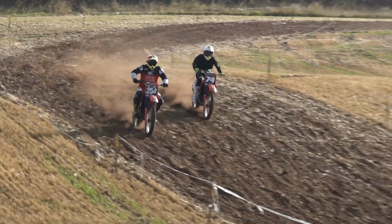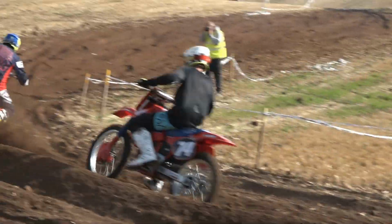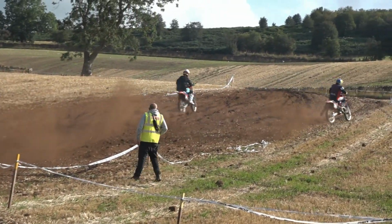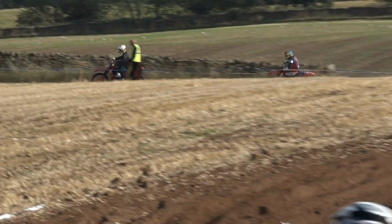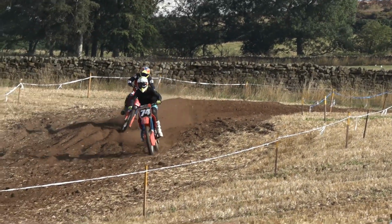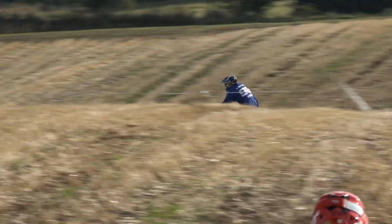As we take a look at the battle for the 125s between number 254 John Miller and number 74 there, Callum Davidson. Both of these riders almost on identical bikes, but it looks like John went a bit wide on the corner there, so Callum Davidson is now leading the 125 part of this race, with John Miller there in second.